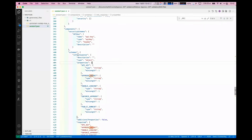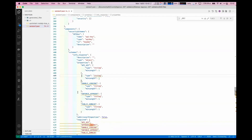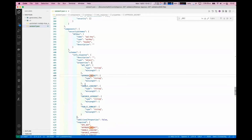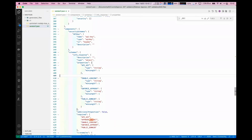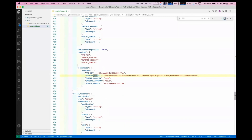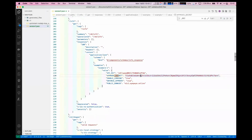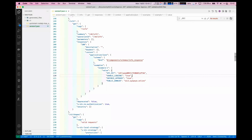Right, here's where we define the info response. So that's the response schema for the info record. And we notice we've allowed this Approov secret value in. So what we'll do here is we're going to get rid of this. Right, let's remove that there. We definitely don't require it. Let's go and find other instances of that. Right, so we totally removed that secret from the specification.